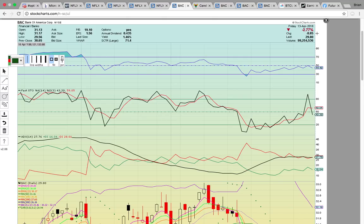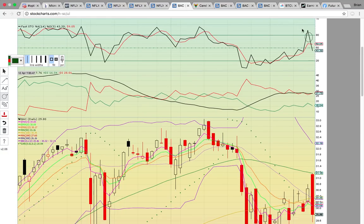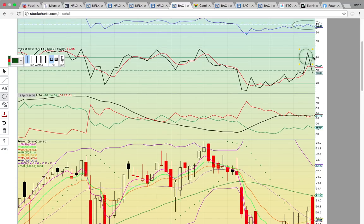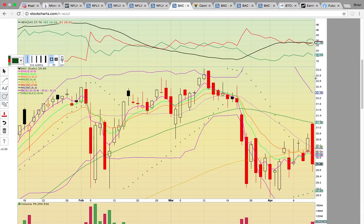Let's look at Bank of America. Closed down 2.7% on Friday. It got crushed along with the other banks. It's failing to get above 50 on RSI. So if it can break above 50, that would be a signal that the chart's heating up. It was above 80 on Fast Stochastic on Thursday, and then it pulled back below 50 on Friday. You've got minus DI, the red line, hugging ADX there. If the red line broke back above the black line, that would be a red flag.